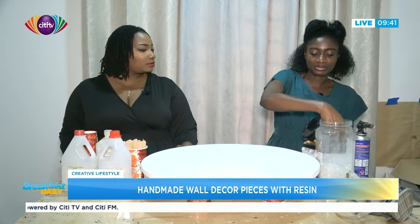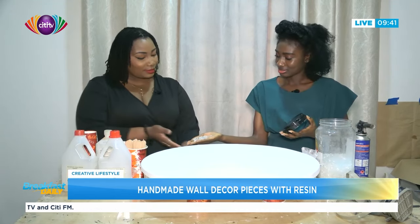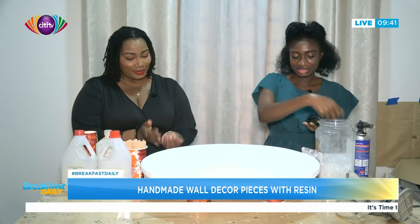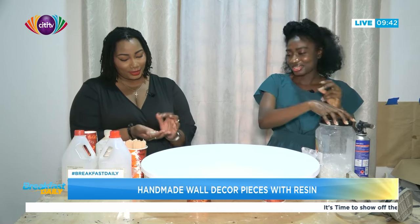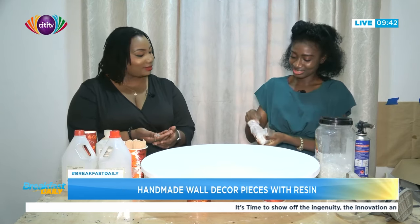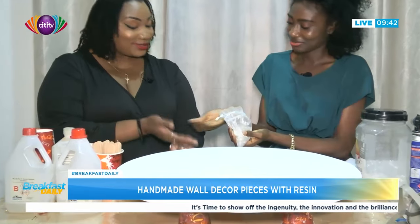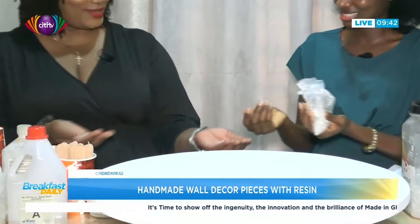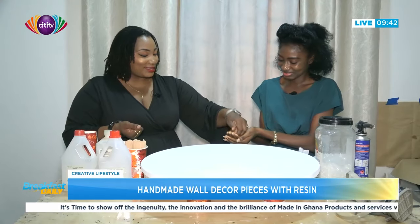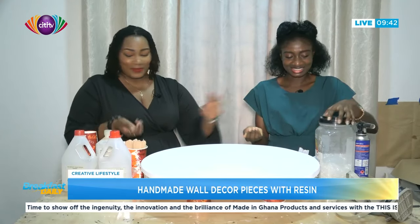Just a sample. These are fire glass. What does this do? This gives it the extra luxurious effect. And I have real crystals here. Real crystals. Yeah, these are real crystals. Let me not mix them with the fire glass. You can feel the difference. So let's separate them. This is the fire glass, and here's the crystal.